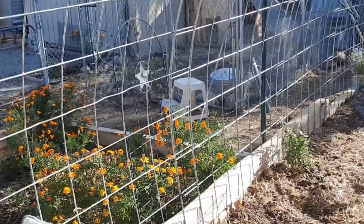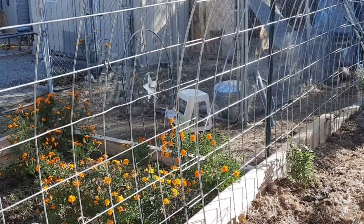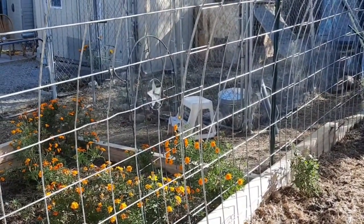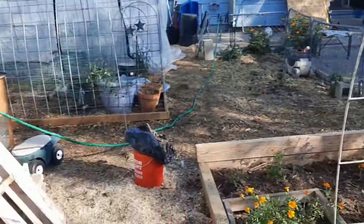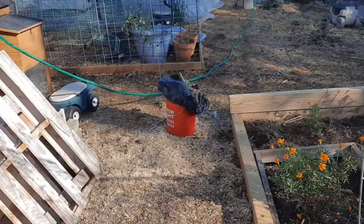And Baylor, quit eating whatever you're eating. Hey, get over here. You're going to go back inside. I know. They're going to end up barfing all day. Both of them are doing it.